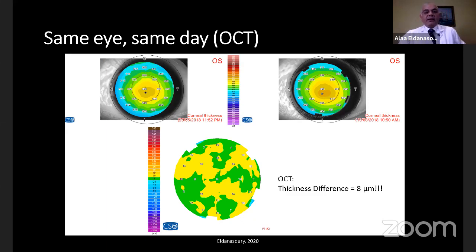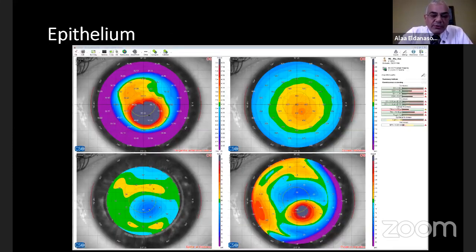Now, the epithelium. There are a lot of talks about epithelium in the last few years, and I'm saying the epithelium is very important, but it's not the only important thing. So again, this is the same case I showed you before, a typical keratoconus, and you can clearly see the thinning of the epithelium at the apex of the cone. Again, this case does not represent any clinical challenge. It's an obvious keratoconus, and you can diagnose it with any kind of technology.